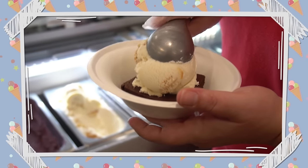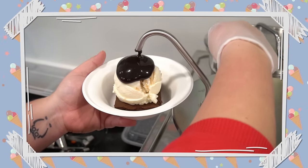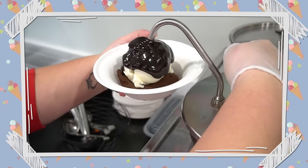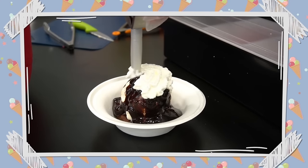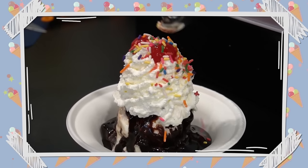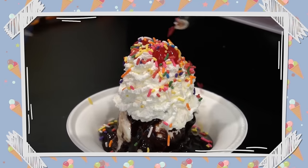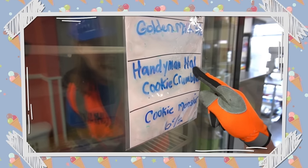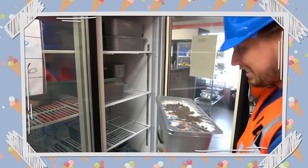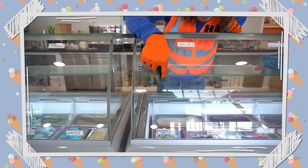Cookie dough, cookies and cream. Yay! I like them all so much that I'm gonna have to scream. Yay! Yeah, ice cream. It tastes so good. I'd like some ice cream, if I could, because ice cream tastes so good. That's right.